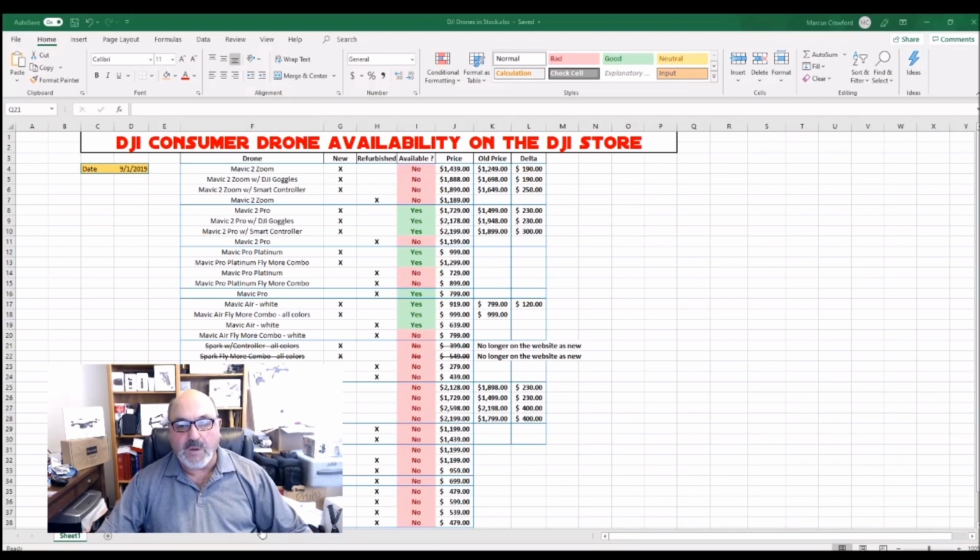So anyway, just bringing you some news. I hope you found this interesting. Hey, I want to add that this is what I saw on DJI's website today. This could change anytime. They could change their prices, availability, etc. at any time. I don't represent DJI in any way at all. I'm just an enthusiast just like you.